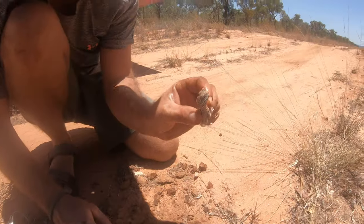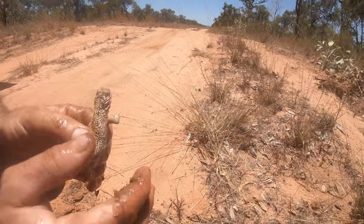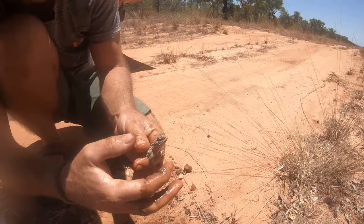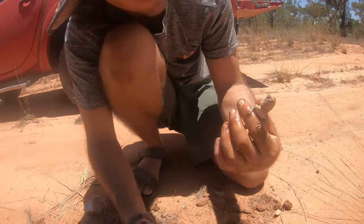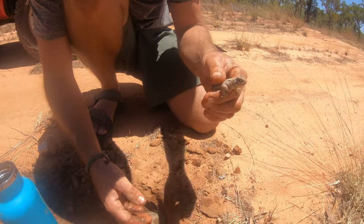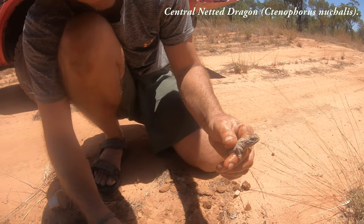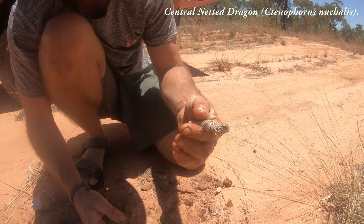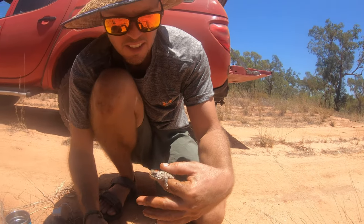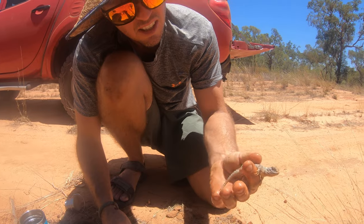That is after a little bit of excavation. He's really good at holding his breath. Yeah. We've got this beautiful little dragon. I think this is what we missed on the side of the road down there not so long ago. Anyway. Hello. This is, I'm pretty sure, central netted dragon, just a juvenile. So he's not got the rusty red head yet, but we'll do some photos and just double check that this is central netted dragon, not one of the other dwarf species perhaps.